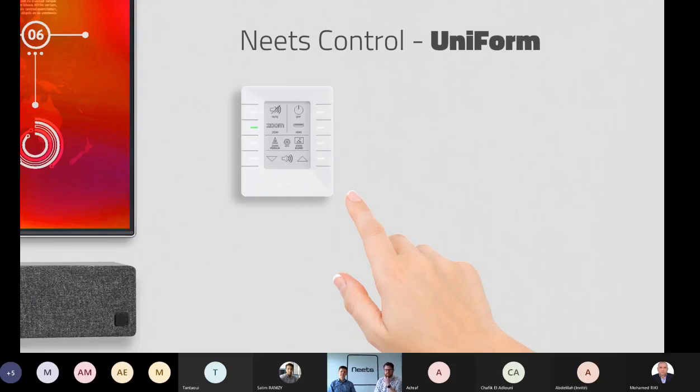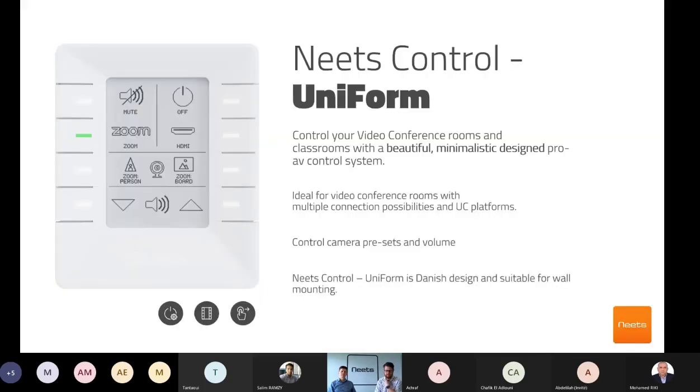To emphasize our newest product in the keypad suite is Neets Control Uniform here. And you can see it's a highly detailed display and not a piece of paper and not engraved buttons. The buttons are RGB, so you can have 8 different colors on the LEDs, if you count black, but usually 7 colors.